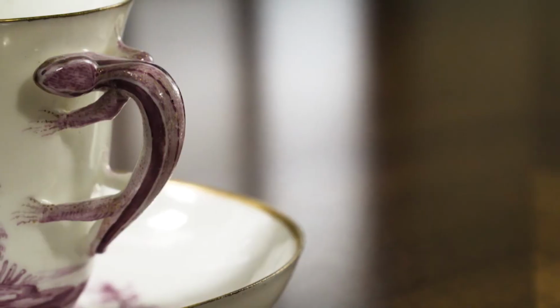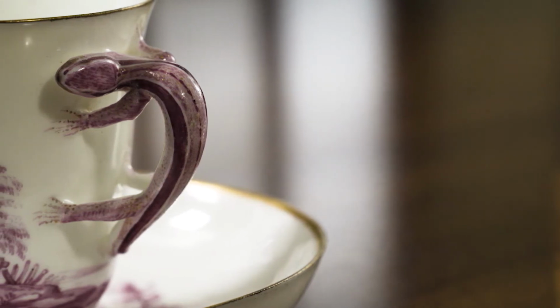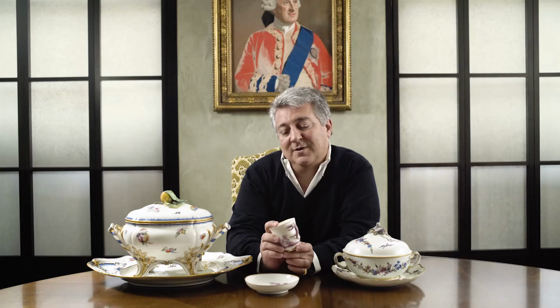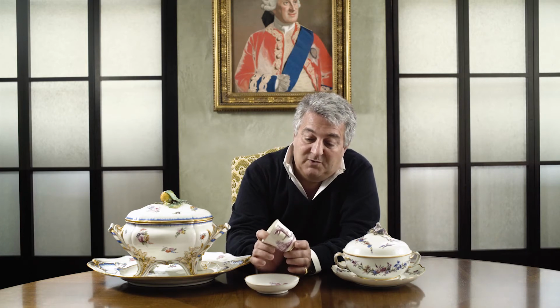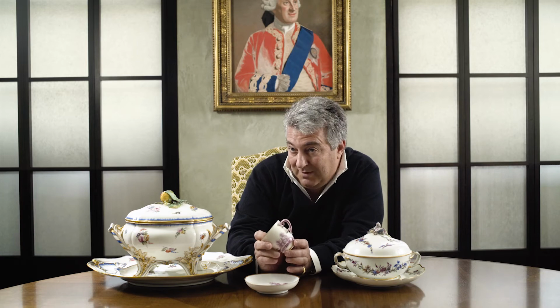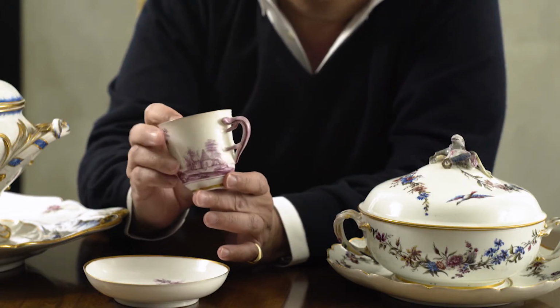This is a cup and saucer with a lizard forming the handle. It has been a part of my life for a long time, and they're so rare. I think beautiful and charming as well, but made in about 1748, 49, 50, maybe 1750. There's one in the British Museum, and I'd seen that, I thought, wow.